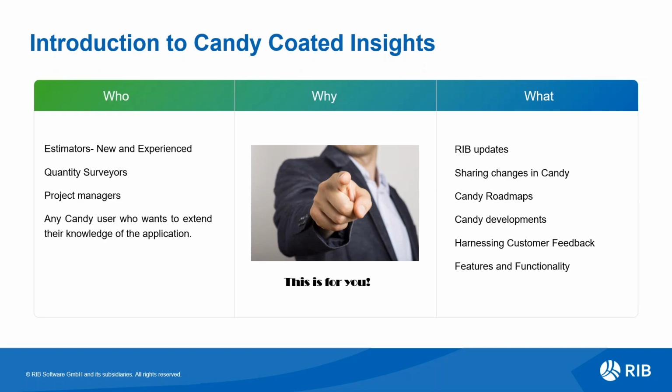Who are these for? Well, it's for any estimator, new and experienced, so whether you've used Candy for a couple of weeks or whether you've used it for decades. Hopefully these Candy Coated Insights will share a couple of things and obviously add value to your ability to use the software. Quantity surveyors, if you're looking at updating or using Candy for post-tender control, project managers as well, and lastly, any Candy user who wants to extend their knowledge of the actual application.